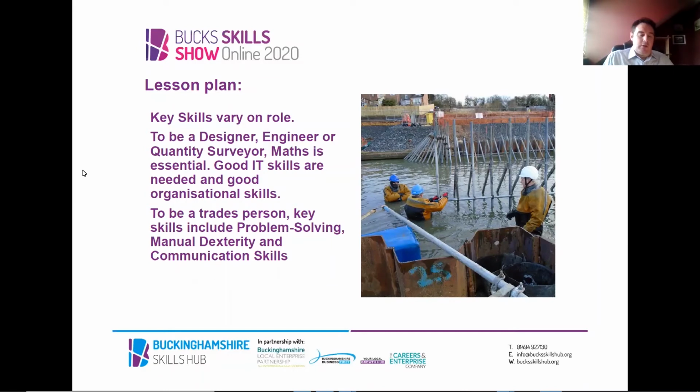So in construction, there's a few key skills, and that can vary from role to role. Maths is obviously a big one, and that's across the board, regardless of what your job role is or what you're doing. To be a designer, engineer, a quantity surveyor, maths is essential. Good IT, as I mentioned, everything's on computers now, and good organisational skills. Even as a project manager, I regularly use maths because I'm working things out for my own peace of mind, or checking on things and the rest of it.